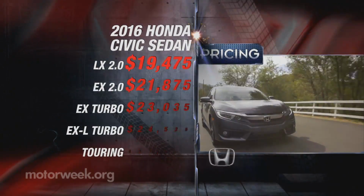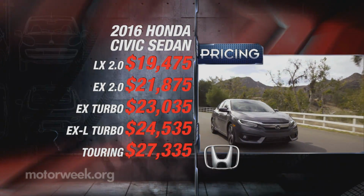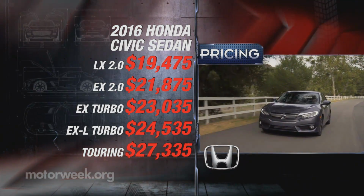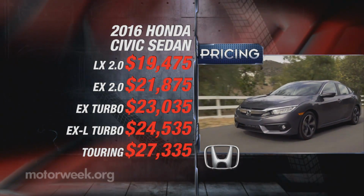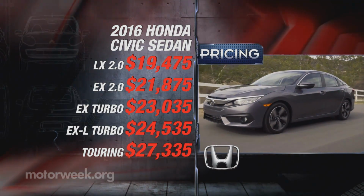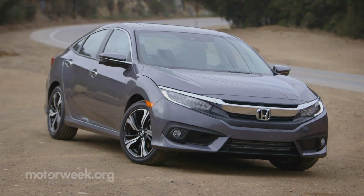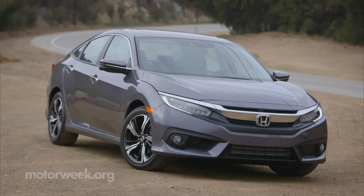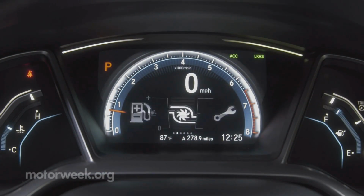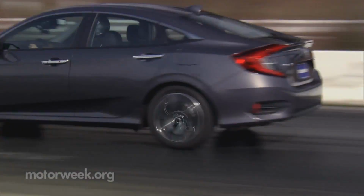Civic pricing is up slightly, but remains under 20 G's, with a base well-equipped LX sedan starting at $19,475. Top touring trim with the turbo and the Honda Sensing Accident Avoidance Package begins at $27,335. Despite recent journalistic pans, the Civic has remained a compact car sales leader. Still, Honda took no chances this time around and has updated everything possible in the 2016 Civic. It looks like the 10th time is a charm.